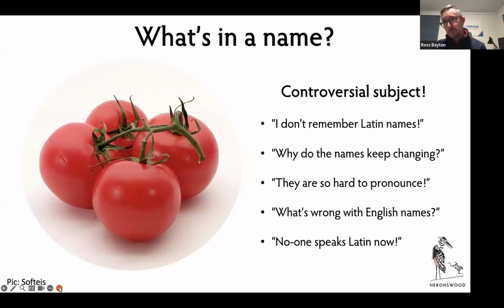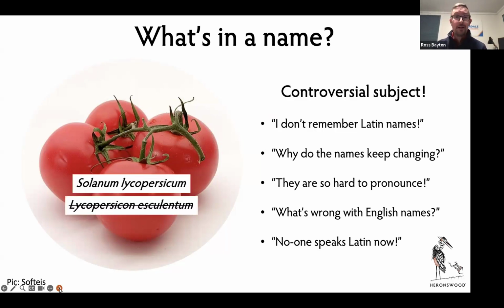And sometimes when I stand up to talk about Botanical Latin, I kind of feel like I'm going to be the target of some aggression from people who find it so frustrating. And that's why I put the picture of the tomatoes there. I've given this lecture before on the stage where I was actually concerned whether some tomatoes might actually be thrown at me. And just because I am a pedantic scientist, technically they're Solanum lycopersicon, not Lycopersicum esculentum. So let's get that right from the start. We want to start with our correct Latin names.